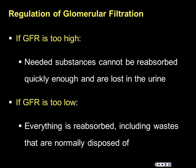All right. If we look at the filtration rate, it, just like anything else, needs to be maintained homeostatically. If our filtration rate is too high or too low, we're going to either overfilter or over-reabsorb, basically. So if my filtration rate is greater than necessary, so let's say I've got a systemic blood pressure problem, I'm not treating it, I'm not eating right, whatever, my blood pressure is high, my blood pressure in my kidney is going to subsequently be high. What's going to happen in that case?